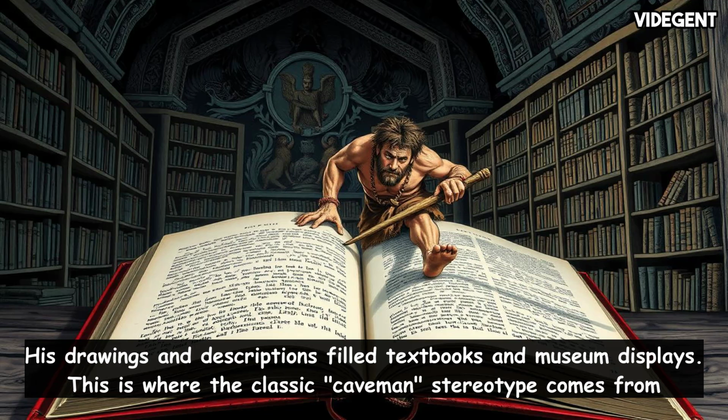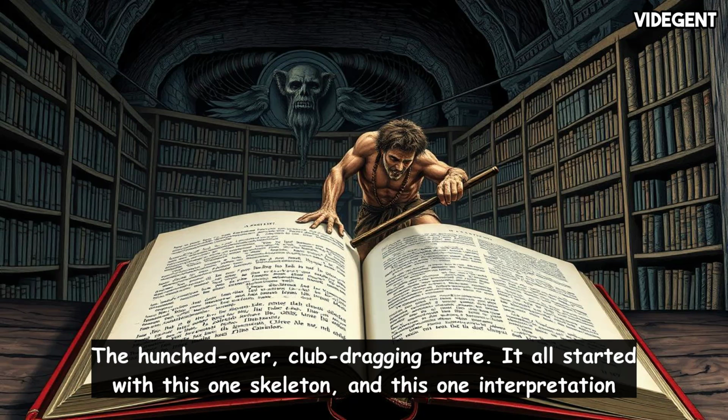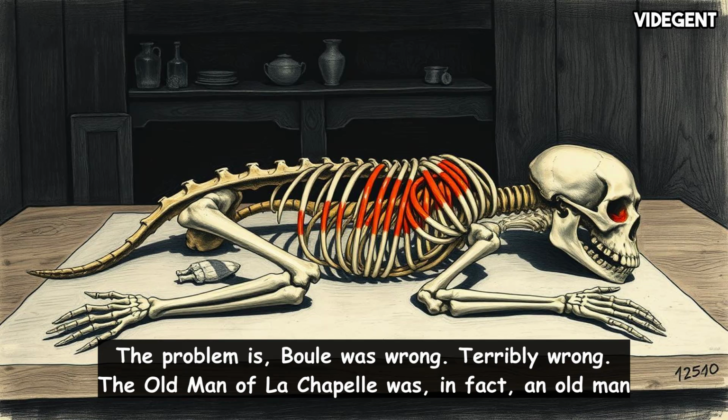His drawings and descriptions filled textbooks and museum displays. This is where the classic caveman stereotype comes from. The hunched-over, club-dragging brute. It all started with this one skeleton and this one interpretation. The problem is, Boule was wrong. Terribly wrong. The Old Man of La Chapelle was, in fact, an old man.